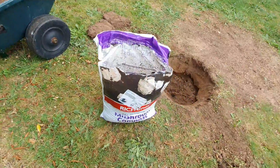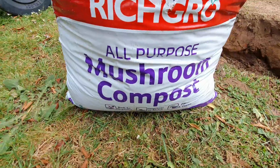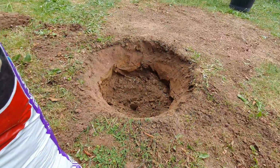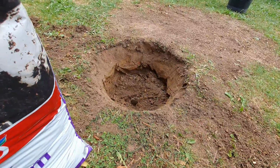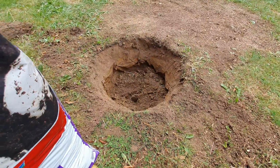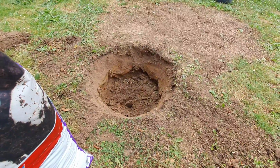Okay, I'm gonna use just mushroom compost mixed with native soil. Nothing fancy. Nothing fancy, guys. These are, like I said, extremely adaptable trees.